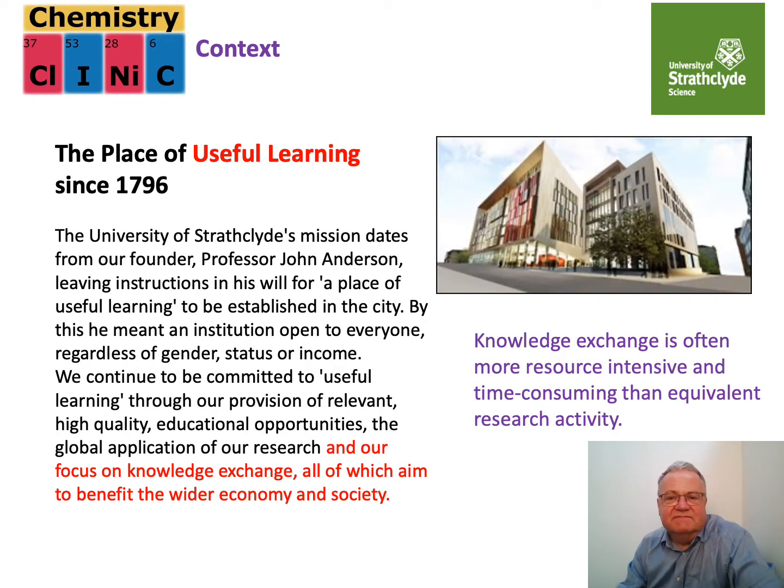Knowledge exchange is a fundamental part of the University of Strathclyde ethos, which has seen itself as a place of useful learning since 1796, taking its research beyond the campus out into wider economy and society. But these knowledge exchange activities are often resource intensive and quite time consuming relative to the equivalent research activities, and that's a barrier for academics getting involved in knowledge exchange activities.